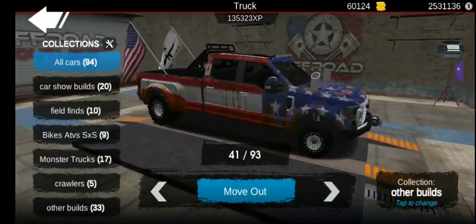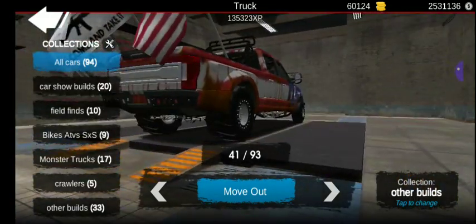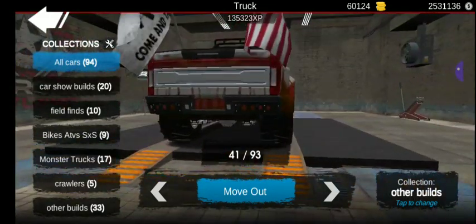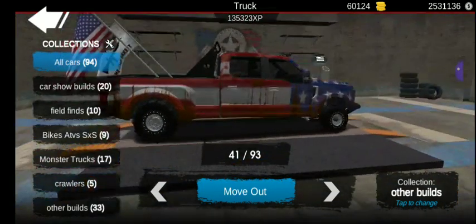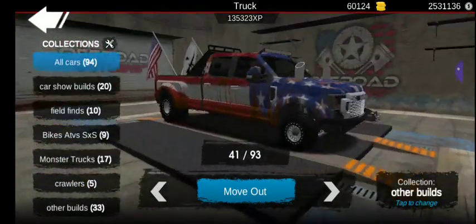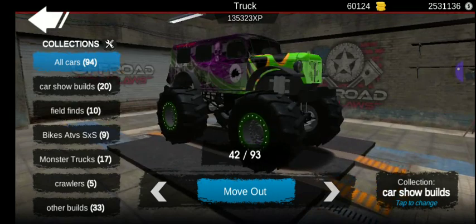Then we got the Offroad Drag Truck. This thing's meant for the sand dunes, I think? No, it's meant for the dirt drags, like the real-life dirt drags and the sand drags and stuff. That's how I built this thing. It's pretty fast. It's not slow, that's for sure. It's not the fastest thing in the world, either.